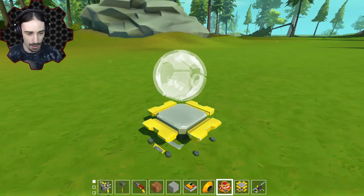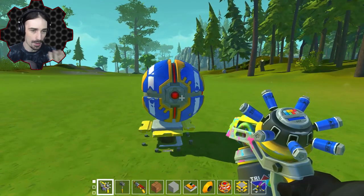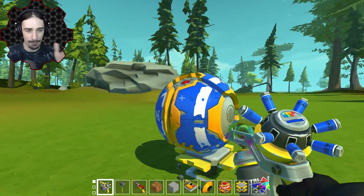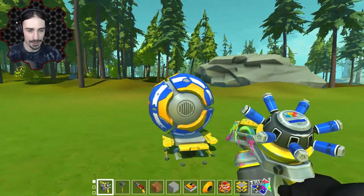All right, what about this ball right here? Yeah, see, that's not so bad. I mean, you just gotta ignore the yellow and the gray and the metallic design and the white stripes and everything that's not blue or round about this. And then you pretty much got Sonic here.